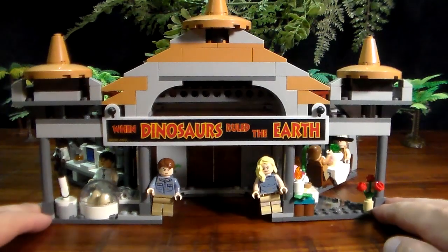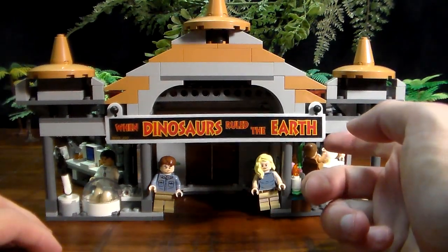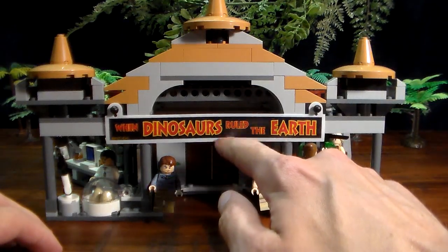So I don't really think I'm going to mess with the banner all too much here on this set. I don't want to possibly ever chance ripping this, so I think I'm just going to always leave it hanging here as it should be.